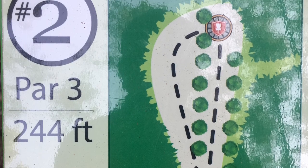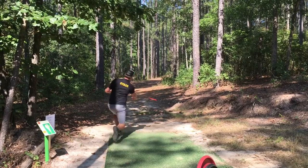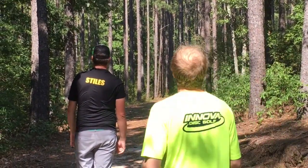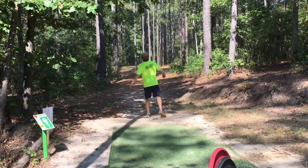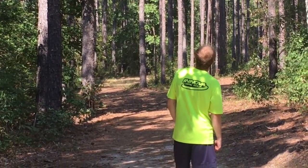Again, this is a 2 fairway shot. You can either throw the big forehand hyzer out to the right-hand side or try to throw something straight down that right-hand side. What are you throwing right there? I threw a TI Buzz, but it's just gotten a little too flippy on me, and I threw it straight, and threw it through the straight line wall of trees and into the woods on the other side.